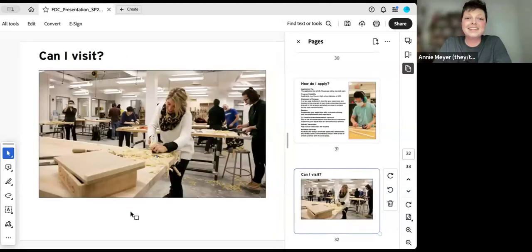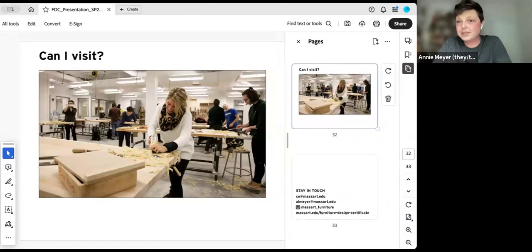And you may also be wondering if you can visit, which the answer is absolutely yes. I'm happy to meet people on campus, give you a tour of our shop. It's quieter over the summer, but still a bunch happening, and the shop's certainly still there. So happy to show you around. And I'm also happy to answer any questions.